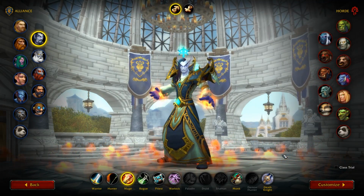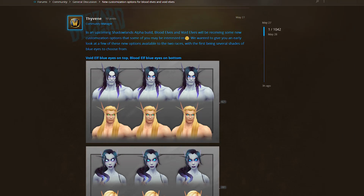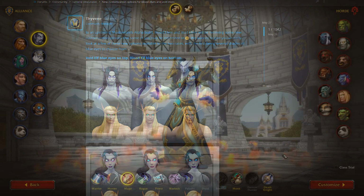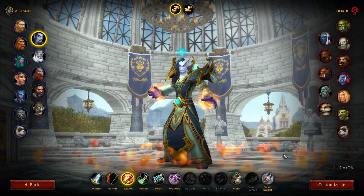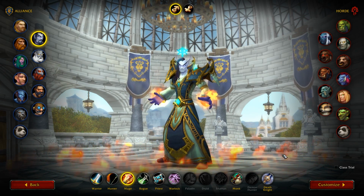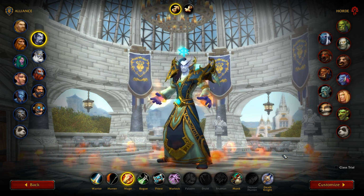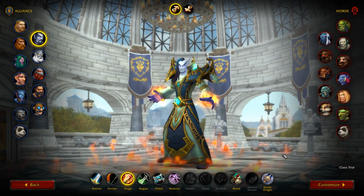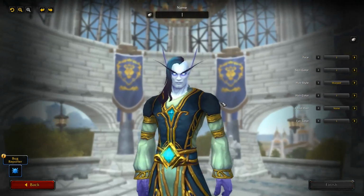Right, so yeah, finally. If you didn't know, Blizzard put out a blue post about a month or so ago, basically explaining that Void Elves will be getting blue eyes and light skin. There is a massive community of players who have always wanted High Elves in the Alliance, pretty much ever since TBC, when the Blood Elves came to the Horde for the first time. They've always wanted High Elves. High Elves have been a very important part of World of Warcraft lore for such a long time, and we're finally getting not High Elves, but definitely something very, very close. So let's take a look.